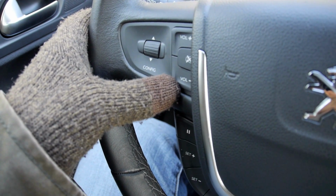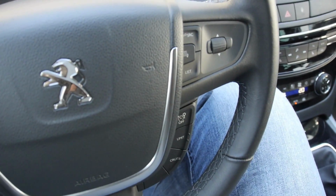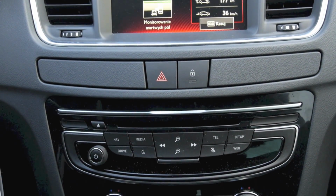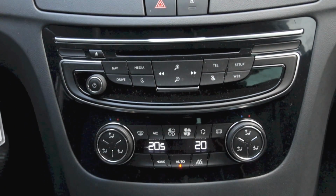On the plus side, the radio and cruise control buttons are on the steering wheel. On the minus side, buttons for the sat-nav are too small and too low next to the aircon. You have to take your eyes off the road.